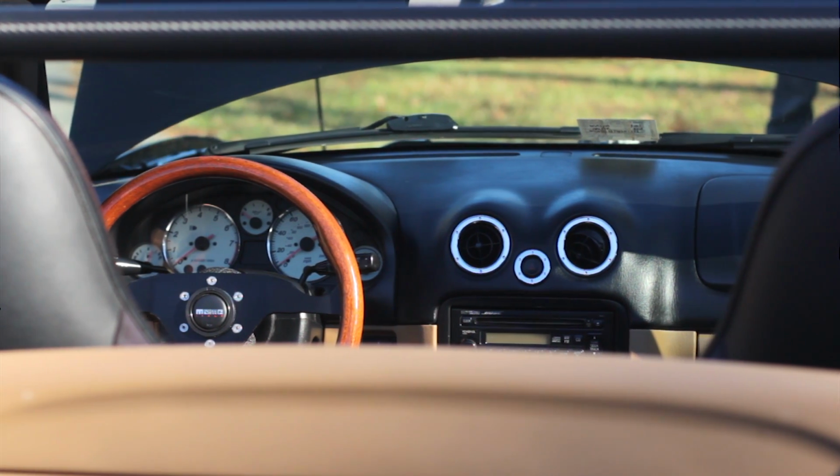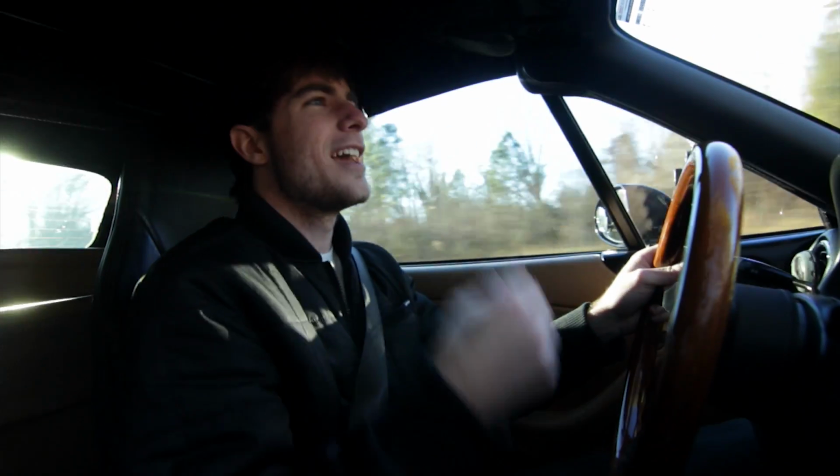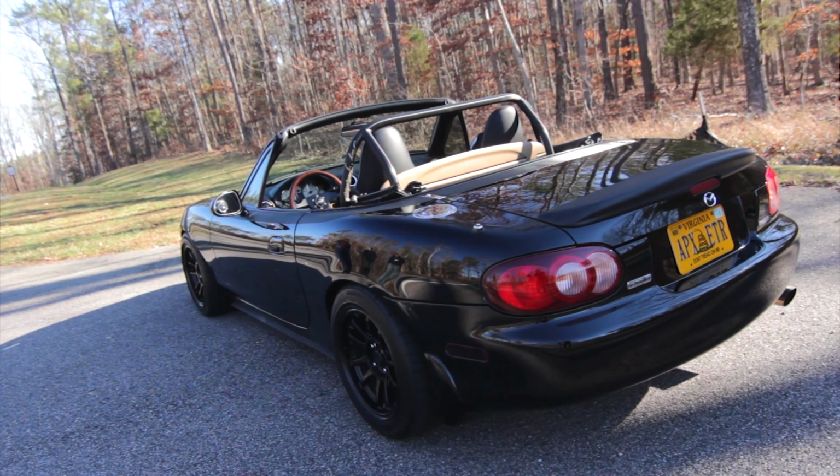It already feels better than the NA Miata I just reviewed, which really was just kind of like a beater project car for 800 bucks. This is a Miata done right, especially.